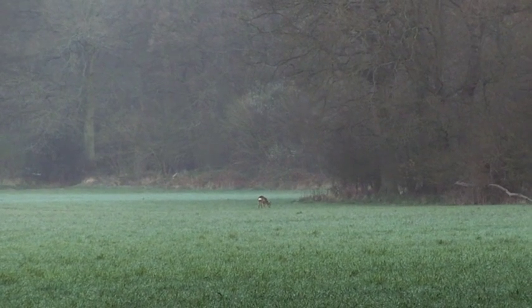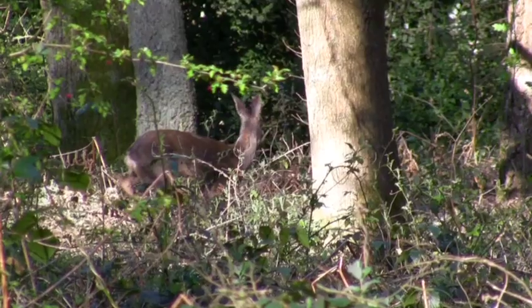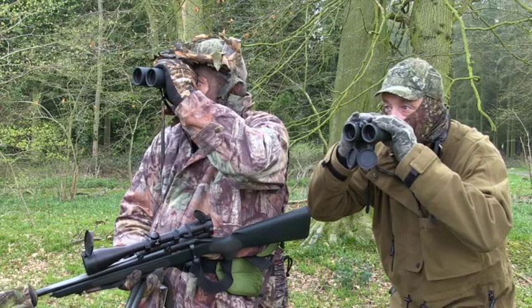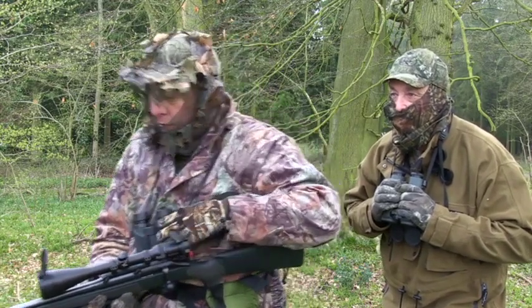The buck has stayed put, but stopping to glass at a suitable point reveals there's one more surprise in store. Just on one side, there's a doe. There's a doe in the wood with him. Yeah. I think you should get it, Les. The clock is ticking.